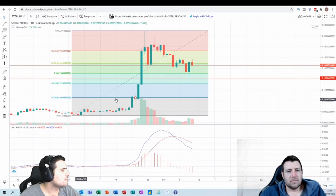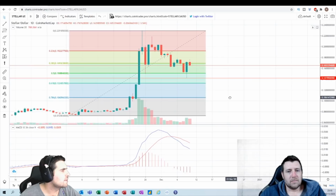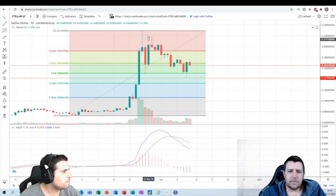So let's have a look at the charts here. This is the Stellar to USD, and obviously we can see this shooting up in the upside that we just had recently. I put a fib retrace on, and this comes from the low of the 4th of November and the high of the 25th of November. From there, we can see all these various retracement levels.